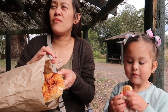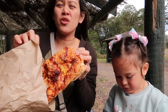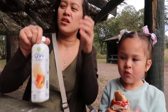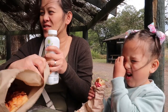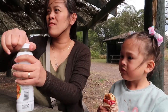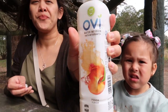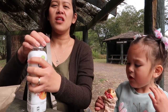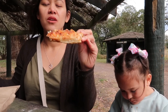Okay, we also have this bread. What do you call this bread? Bacon with cream cheese. Something like that. I have my drink. And the girls got sausage roll as usual. Let's try this drink. It's water infused with peach flavor. Just lightly sweet, but not too sweet. With cream cheese in the middle.